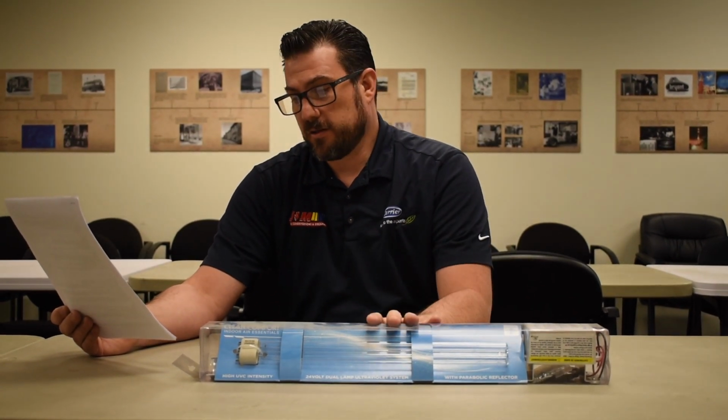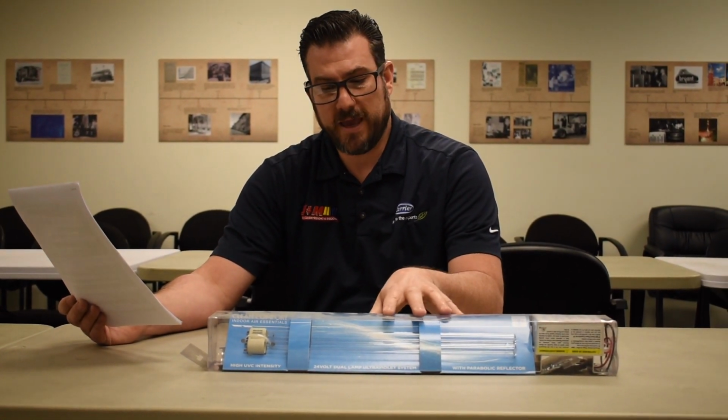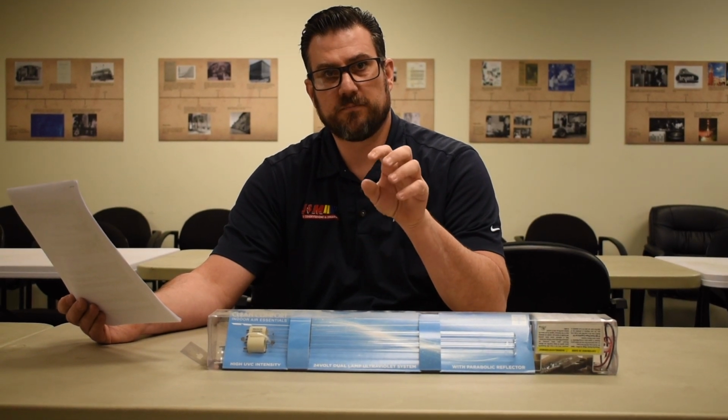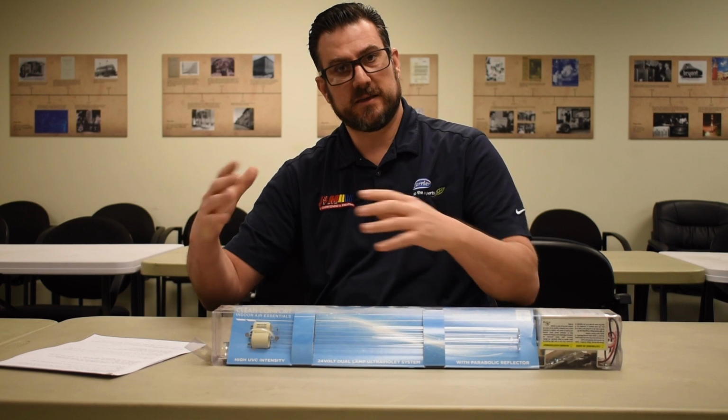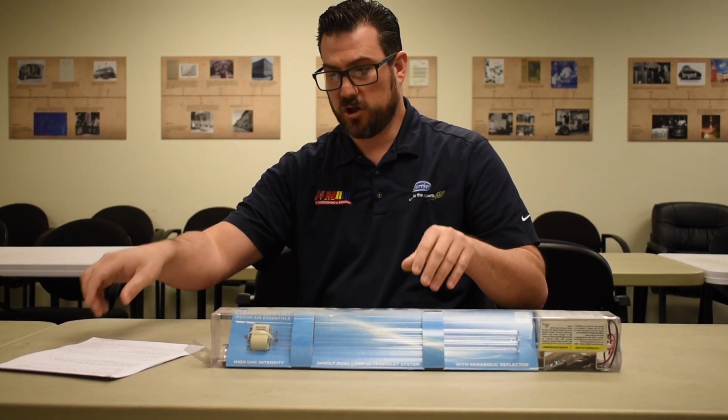The effectiveness of this, I should say, is going to degrade over time. As the bulb ages, the intensity will go down. And the further away from the light, the intensity goes down as well. So you've got to make sure you have it very close to the things you're trying to clean up.